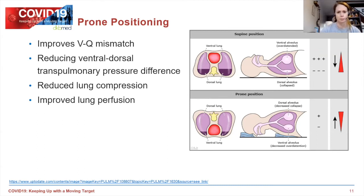And again, prone positioning is something you could use for any patient with hypoxemic respiratory failure. This will help with almost any patient. Again, as mentioned before in previous days, sometimes these patients become unstable, so prone positioning may not be the best for them, but it's been an excellent tool in our toolbox.